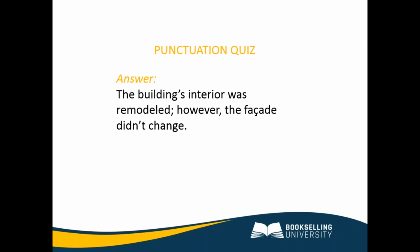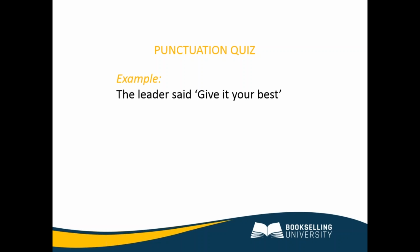Yes, we could use a period instead of a semicolon. It's just that the semicolon shows there's a relationship between the first part and the second part. And the word however does take a comma. So that's the correct way to punctuate this sentence.